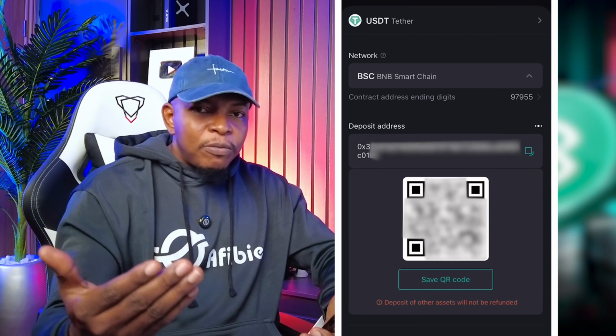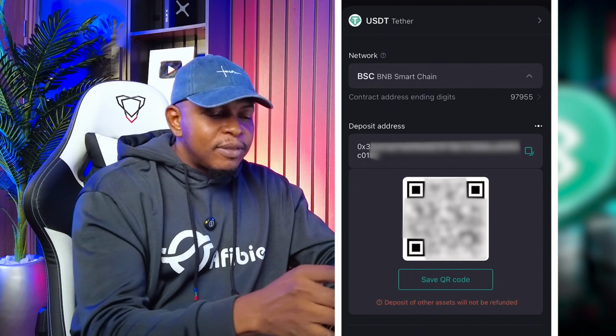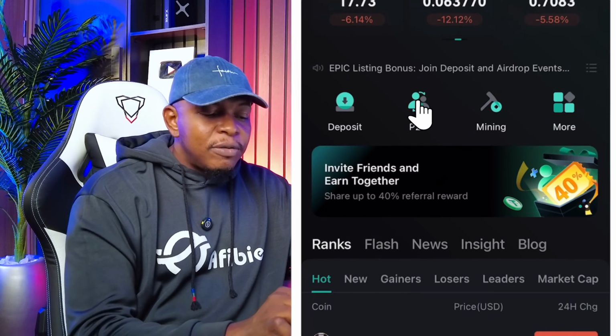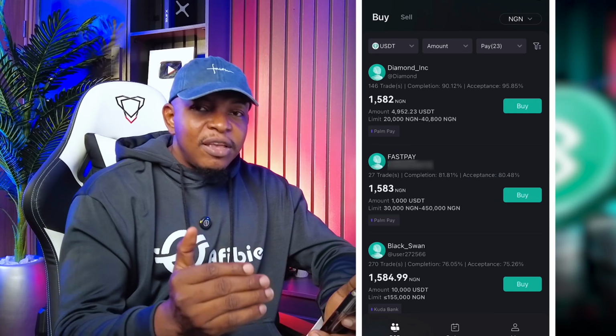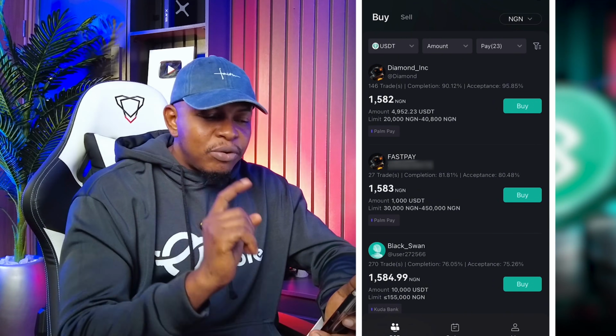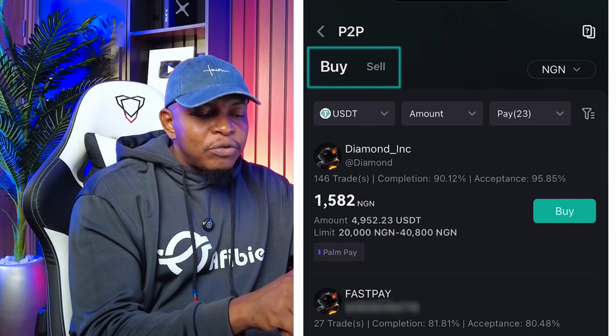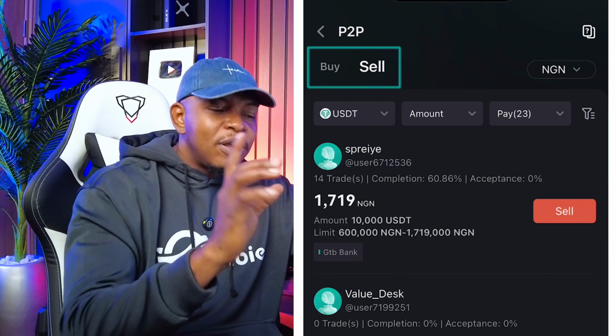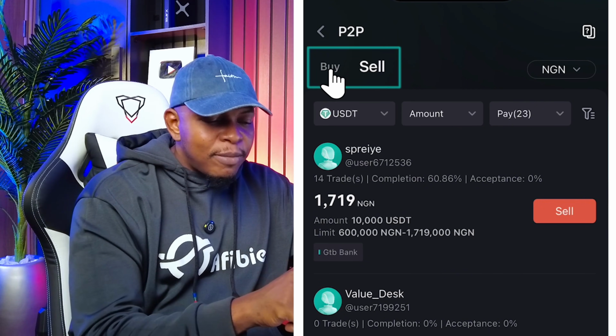But the second option is to do P2P. How do you do P2P? You simply go to home, then you click on P2P. So in this case, we're going to buy USDT with Naira. What is the process? So you can buy, you can also sell USDT and receive the Naira into your bank account when you want to sell. But in this case, we want to buy. So I'm going to click on buy.